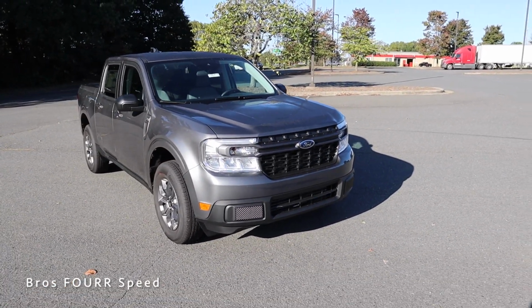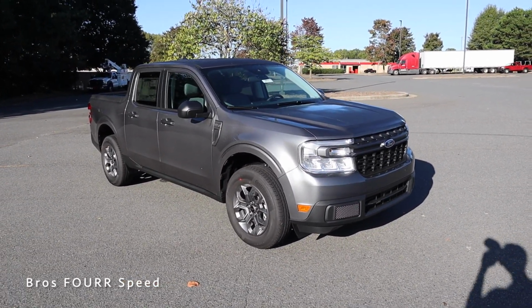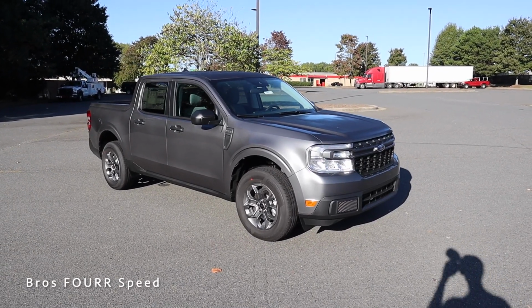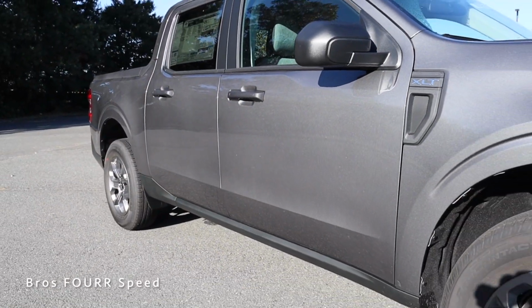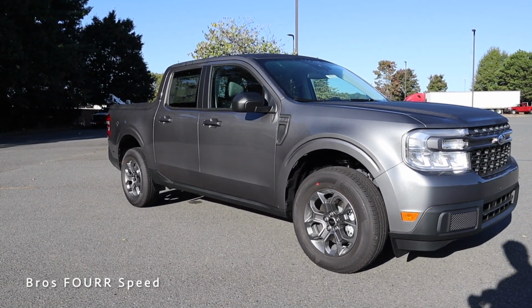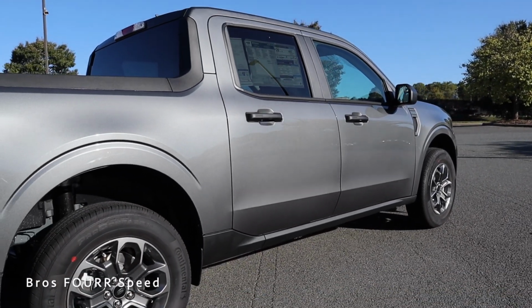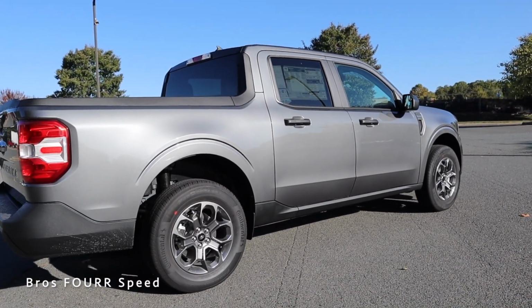It also has a fuel capacity of 16.5 gallons, and you can expect to see around 22 miles per gallon in the city and 29 out on the highway. This has a wheelbase of 121.1 inches. Its overall length is 199.7. It has a width of 72.6, a height of 68.7, and its ground clearance measures in at 8.6 inches.